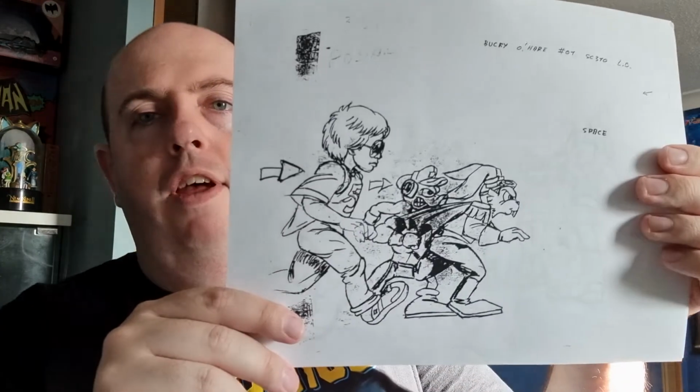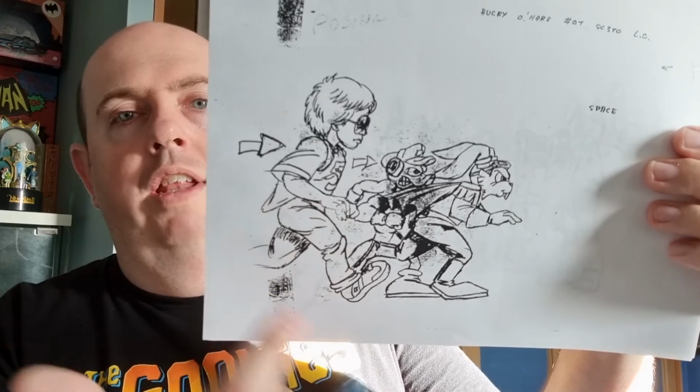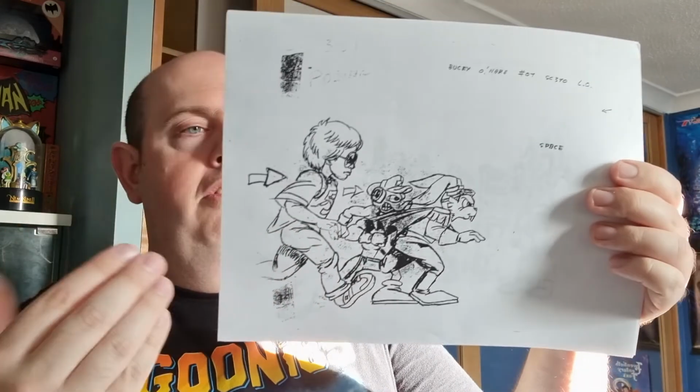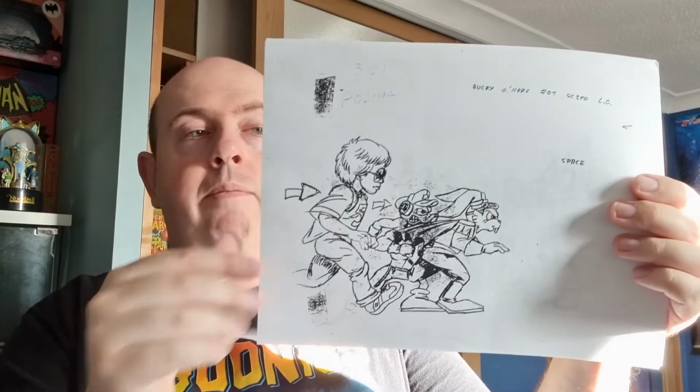Then we have, oh, this one's awesome. Bucky, Deadeye, really looks like they're rushing to get somewhere. Maybe the Toads attacking the ship or something. I definitely wanted to win that one. I made sure I put a high bid on that, and it paid off.